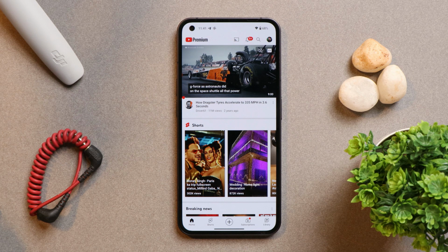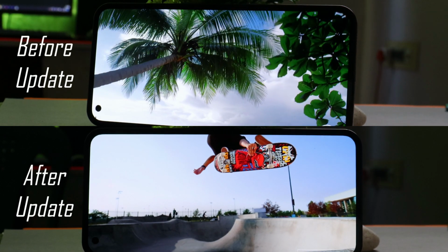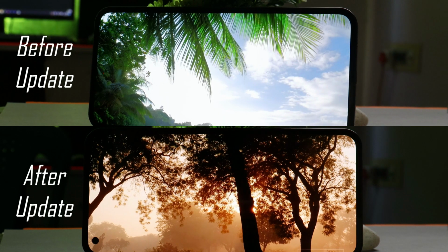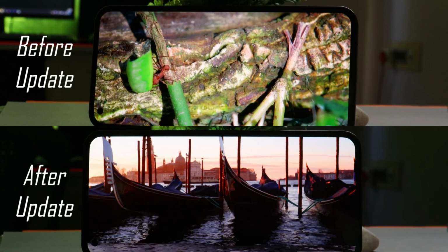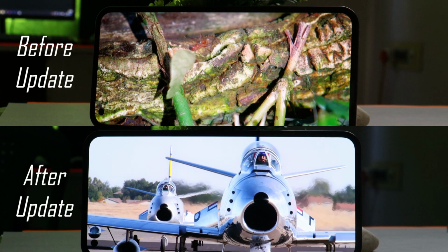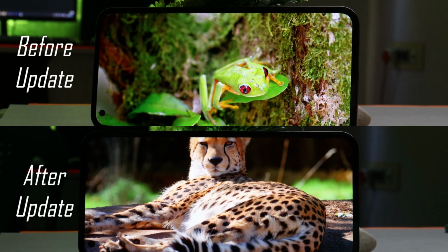Talking about the next changelog, that's related to HDR playback. So if you're wondering, do we have support for HDR on Netflix? No guys, we still haven't got support for HDR on Netflix. But now if you play any HDR video on your device from any OTT platform, you'll notice brighter content. I did check before and after updating the device, and there is a noticeable improvement.